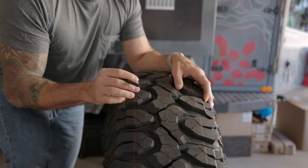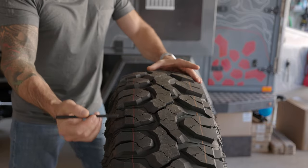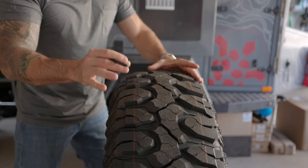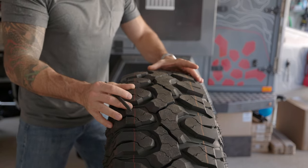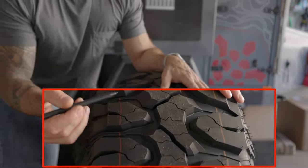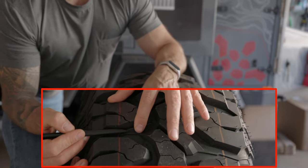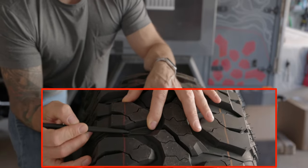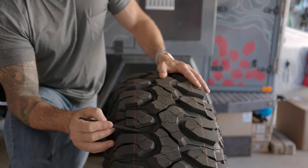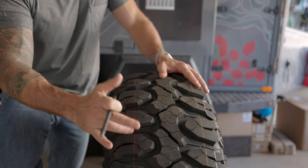And speaking of which, when we look at this, this really has an aggressive design with huge voids between the treads, which is going to give these tires an enhanced ability to get rid of mud. If we look a little closer into the valleys between the treads, you can see there are integrated stone injectors, and this is going to ensure that stones are ejected from the tread, instead of getting stuck and drilling into the tire.